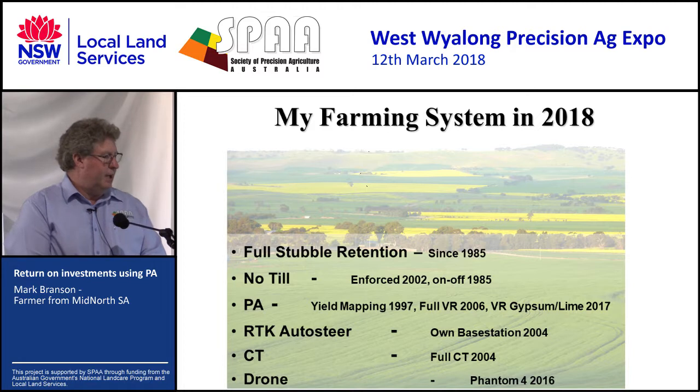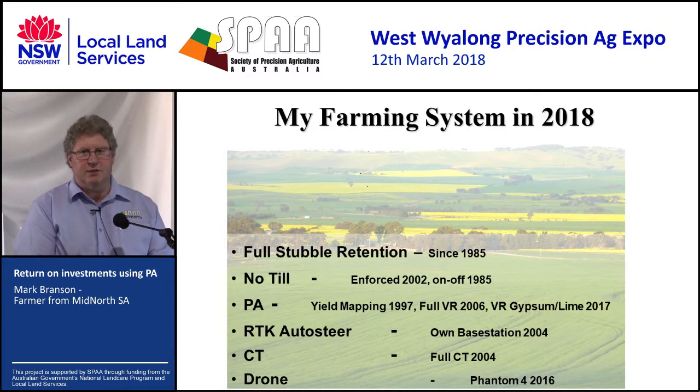Controlled traffic, full in 2004. That was when the RTK came in. Since then it's changed twice on its configuration, but hopefully now we'll settle it down for a few years. And as to the previous photos, yes, you can still see our previous marks, probably from the first time that we changed. It was about 3 years after we started it up.